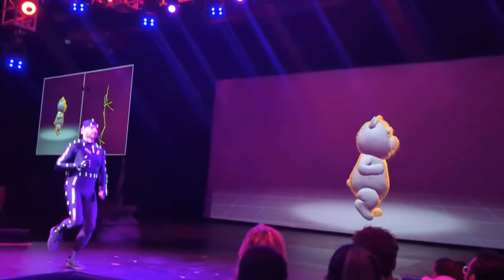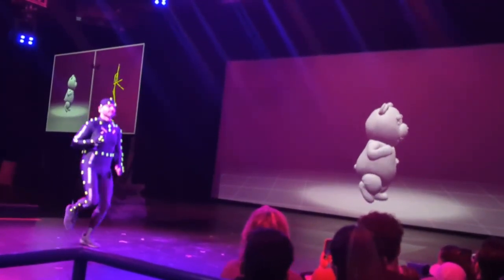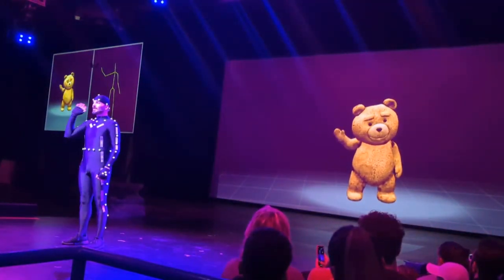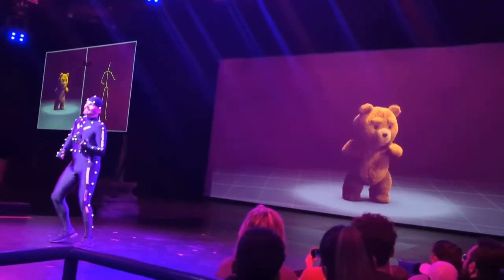Finish it off with digital skins. They can turn Ryan into whatever they want. And today, buddy, they have turned you into a lovable, huggable teddy bear. Oh, cool. Hey, what's up? I'm a bear. Okay. You're not just any teddy bear, you're Ted from Universal's Hey!